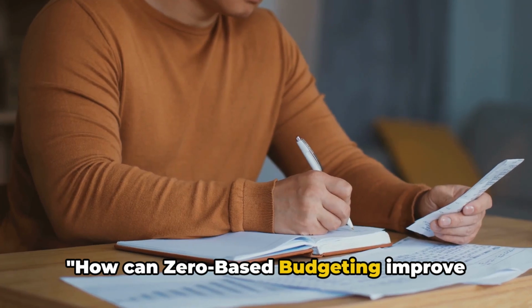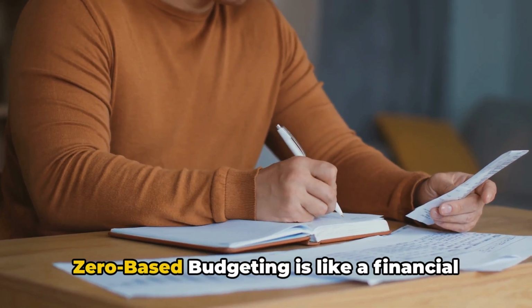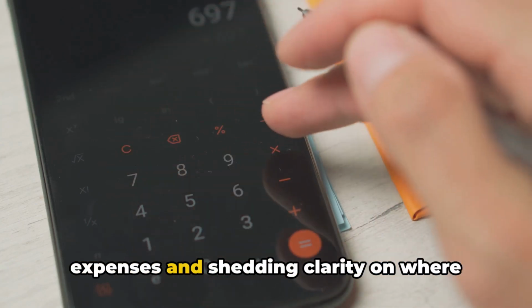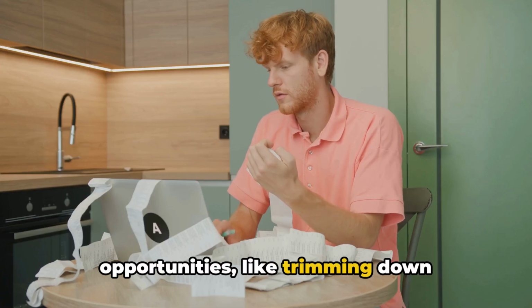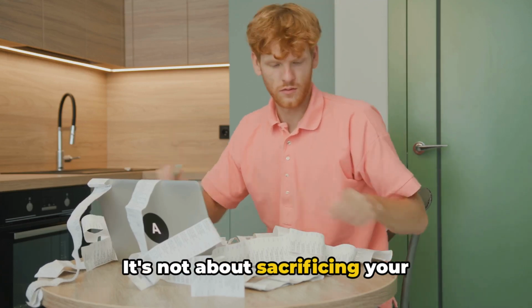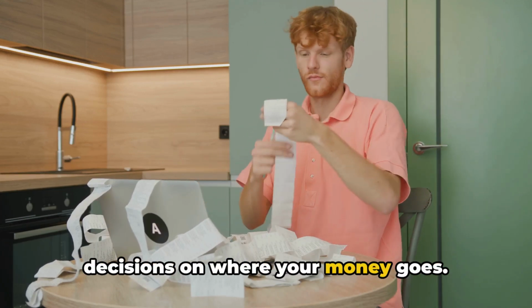How can zero-based budgeting improve your financial efficiency, you ask? Let's break it down. Zero-based budgeting is like a financial flashlight, shining a light on your expenses and shedding clarity on where your money is going. It aids in identifying cost-saving opportunities, like trimming down unnecessary subscriptions or dining out less. It's not about sacrificing your happiness, but about making informed decisions on where your money goes.